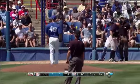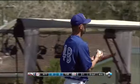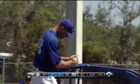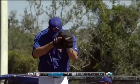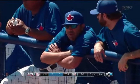Cervelli fouls it back. He grounded out to short in his first at bat. We saw Ricky Romero last Sunday in Clearwater. He went 2 innings, 1 run on 1 hit, struck out 1, walked 1. Looked pretty good. Yeah, he did look good last week.